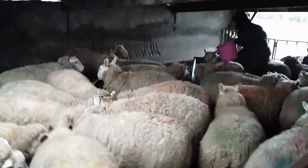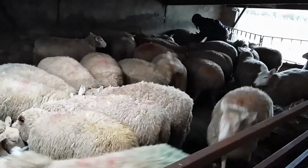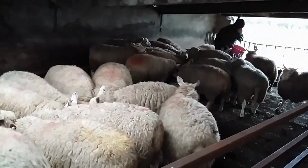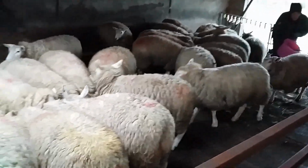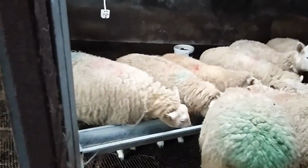So the weatherman has told us it feels like 2 degrees today, but it's feeling like -3 with the wind chill factor. But it is drying up nicely.